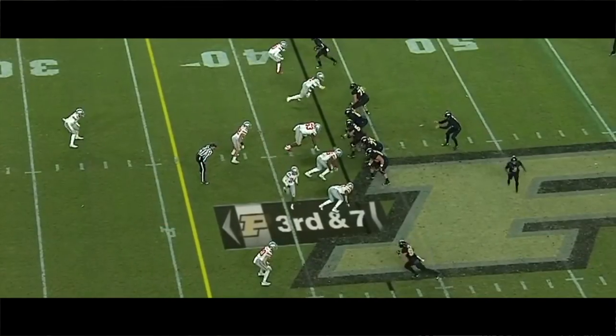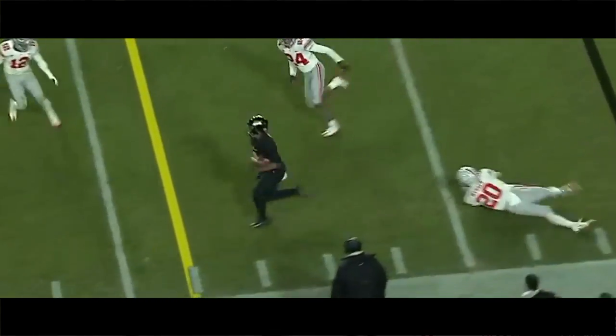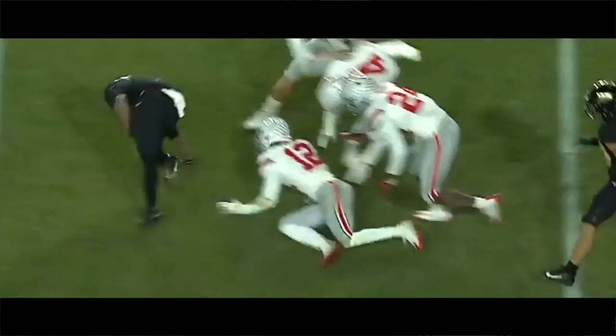All the way down. It's Moore in motion. They get it to him. Moore in space. A burst of speed. A first down for Purdue. He's still going.